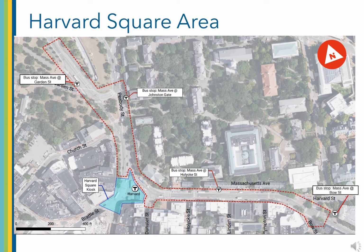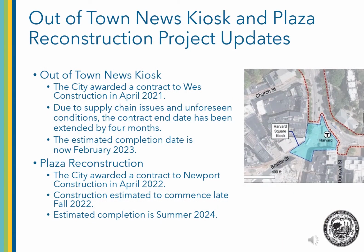The out-of-town news kiosk and Plaza Reconstruction projects are also currently underway. These projects will be carefully coordinated with the MassAve4 Harvard Square project. The historic out-of-town news kiosk reconstruction is a separate city project. A contract was awarded to Reconstruction in April 2021. Due to supply chain issues and unforeseen conditions, the contract end date has been extended 4 months and is expected to be completed by February 2023.